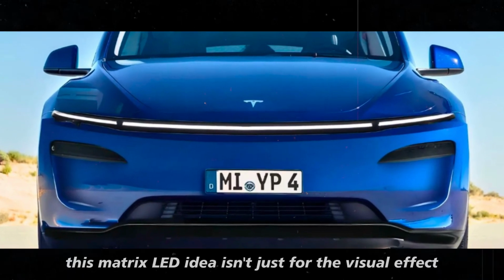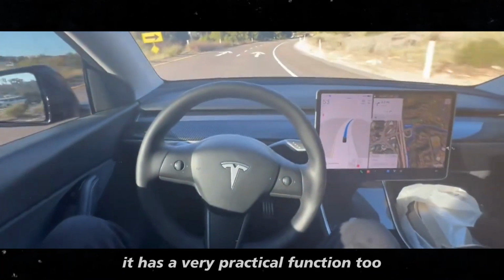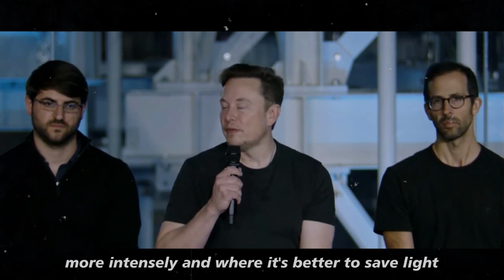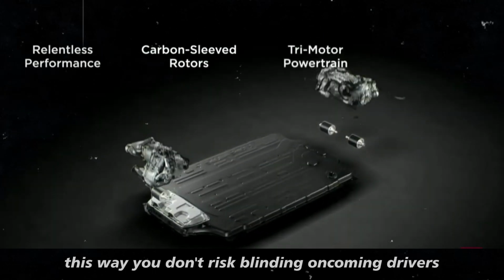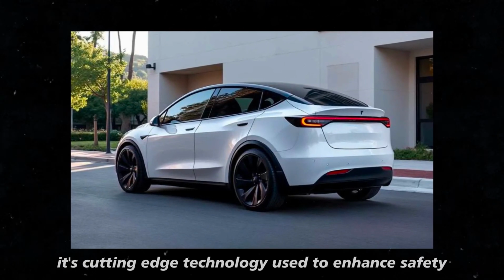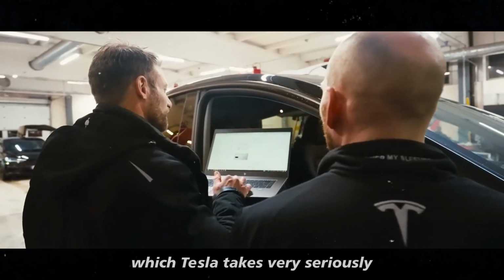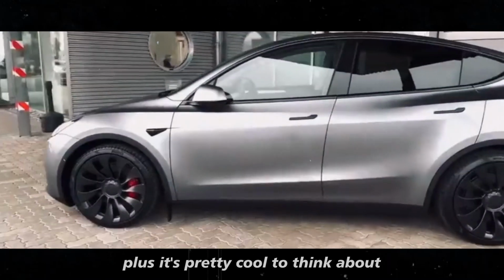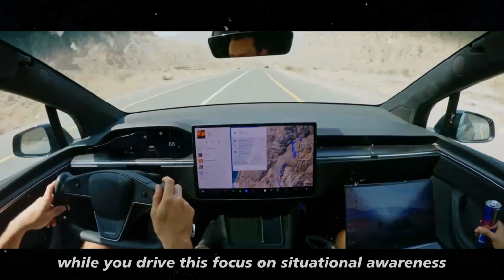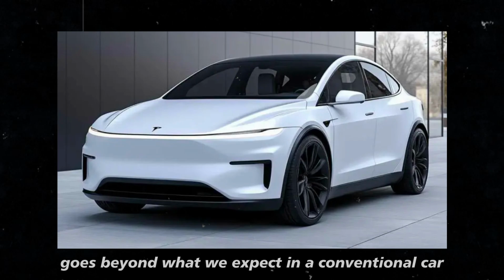This matrix LED idea isn't just for the visual effect. It has a very practical function too. It allows the car to understand where to illuminate more intensely and where it's better to save light. This way, you don't risk blinding oncoming drivers, but still have clear visibility. It's cutting-edge technology used to enhance safety, which Tesla takes very seriously. Plus, it's pretty cool to think about how an intelligent system like this can understand the needs of each situation while you drive. This focus on situational awareness goes beyond what we expect in a conventional car.